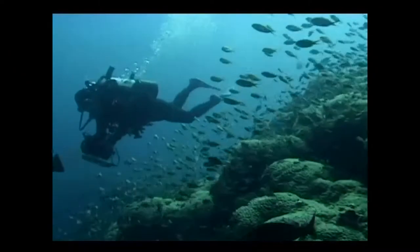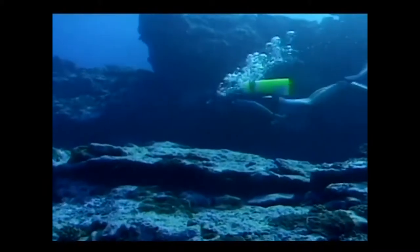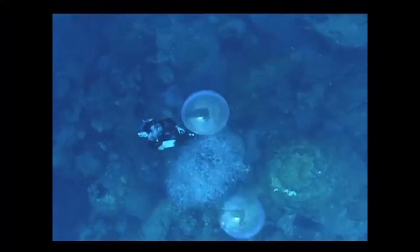Have you ever wanted to dive in exciting places like the Florida Keys, Hawaii, California, or the Gulf of Mexico? Well, you can do just that in the waters of America's National Marine Sanctuaries.